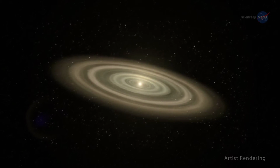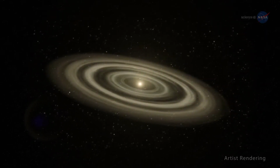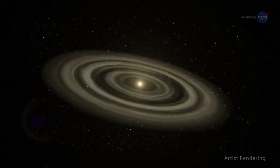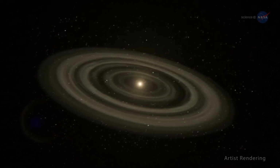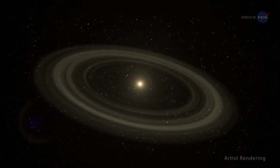Scientists who study the solar system tend to ask big questions. How is our solar system formed? Where did the building blocks of life come from? What hazards from above threaten life on our planet? To find answers, they're looking more and more at small worlds.